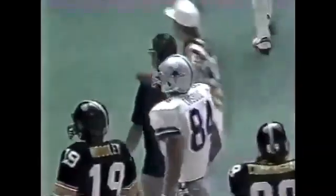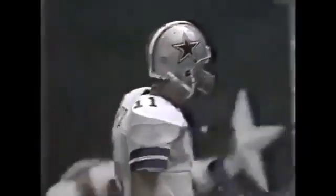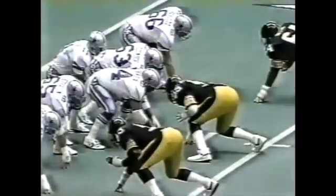Cosby in motion. To Cosby, and he's out of bounds just before the 1st down marker. Needed another step to pick up the 1st down. Charlie, one of the signatures of this Pittsburgh defense is the positioning of the nose tackle. They like to angle him on the center. Look at him right there. He's angled in toward the center.